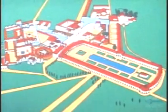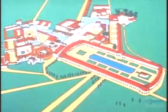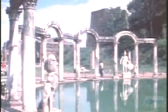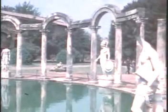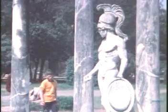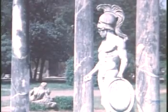The Villa Adriana, near Rome, was designed by Emperor Hadrian around 130 AD. It covered a huge area, with an imperial palace, baths, libraries, and large gardens dotted with works of art, all inspired by the buildings and gardens he had seen in his travels throughout the empire. This decorated pool recalls his visit to Egypt. Notice the crocodile on the right.